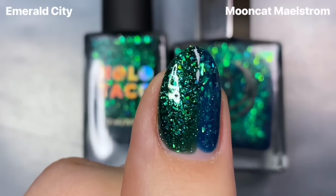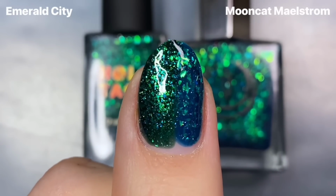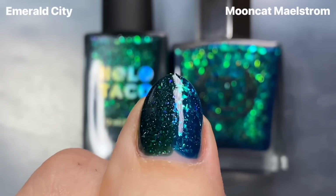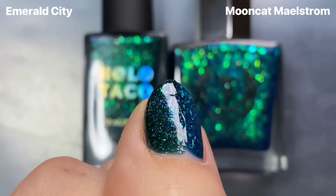I think these both have the same color shifting flakies that go from green to teal, but I do think the flakies are a bit larger in Mooncat and a little bit more sparse. Like, even though they're both packed with flakies, I feel like you just get a little bit more of that jelly base in Mooncat.